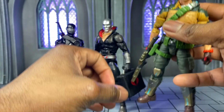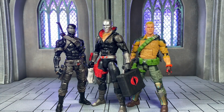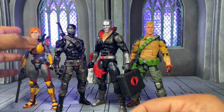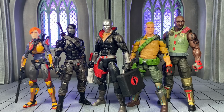Because Snake Eyes is smaller than Destro. Duke is smaller than Destro. But everybody has such a unique look that you're not getting everybody in the same size. You're not getting that, oh, I bought the same G.I. Joe 7 times and this is terrible. It's like, no. If you're looking to kit bash or do something really cool with this line, you are going to have to do the research, figure out what kind of body you want, and really go ham in these streets. And this is what's really dope about it. Nobody's the same size. Nobody. You know what I mean?